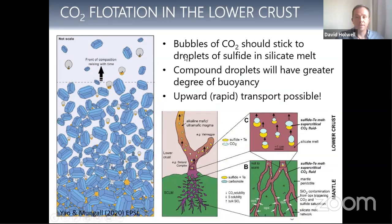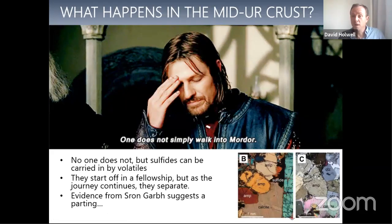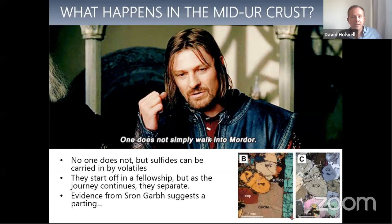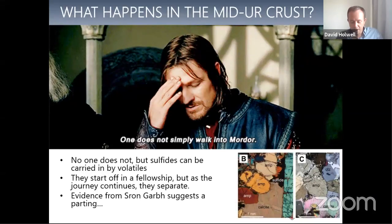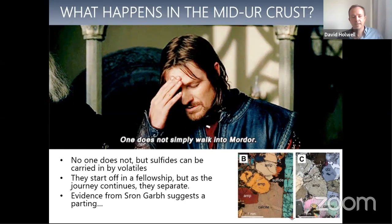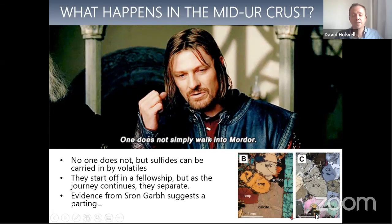What happens when we get up into the upper crust? Now remember, one does not simply walk into Mordor, and those sulfides did not simply walk into Mordor either, but they may have been carried in by volatiles, certainly those ones along the margins with all the carbonate associated with them. So you think about this like a little journey if you want. They start off in a fellowship, the carbon, the sulfur, all the metals. But as that journey continues up through the lithosphere, they start to separate, some fall by the wayside. And some of the evidence from Strongard maybe shows there's a little parting here. We've got calcite at Strongard, which is not associated with sulfide.